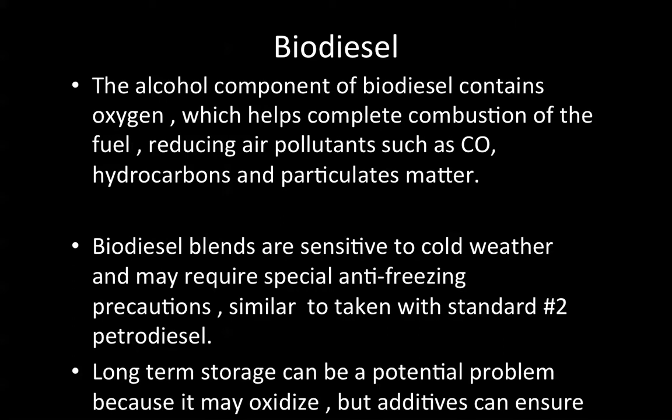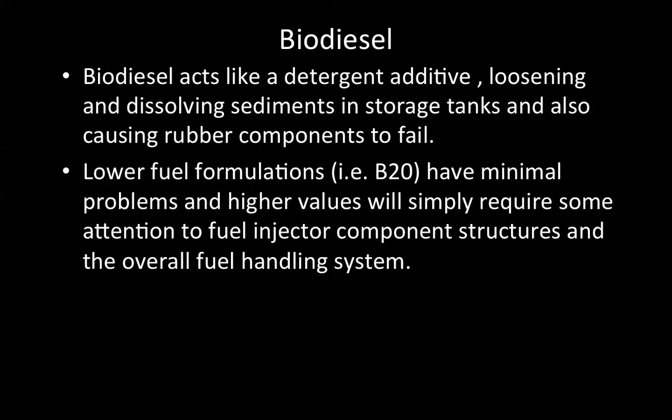Biodiesel blends are sensitive to cold weather and may require special anti-freezing precautions similar to what's taken with standard number 2 petrodiesel. Long-term storage can be a potential problem because it may oxidize, but additives can ensure stability. As you add materials to your biodiesel, of course, cost goes up, manufacturing costs. Now, biodiesel acts like a detergent additive, loosening and dissolving sediments in storage tanks and also causing rubber components to fail. Lower fuel formulations, for example a B20, have minimal problems, and higher values will simply require some attention to fuel injector component structures and the overall fuel handling system.